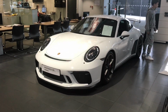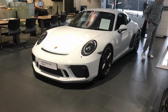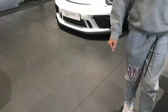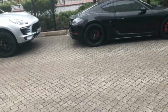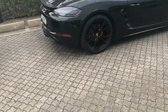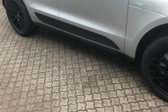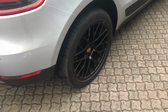It's a number from a car. I need your help. Number? It's a 9, a 1, and a 7, I think. On the Cayenne? Yes. Cayenne. I think it is Cayenne. Is it driven by someone? That's my black one. This is Macan? This is Macan. It was a Macan or a Cayman. Oh my god. Cayenne.